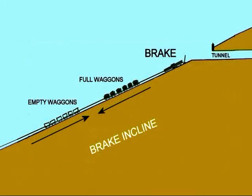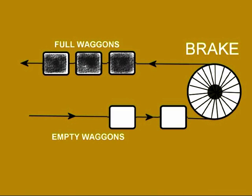He had to use a brake incline to lower the wagons down to the canal, and this was a very efficient way of not requiring a great deal of power, really, because as he had to take the coal down to the canal, the loaded wagons were heavier than the empty wagons that he brought up.